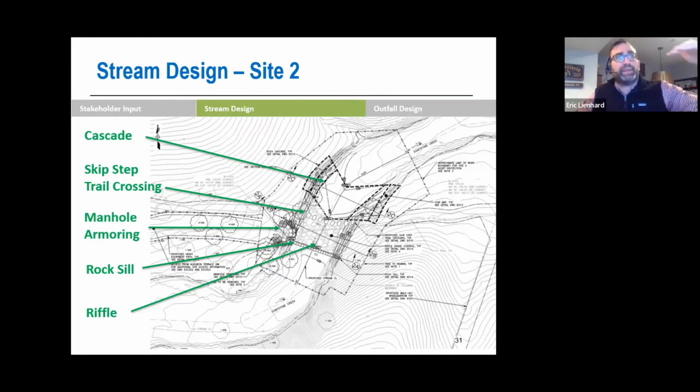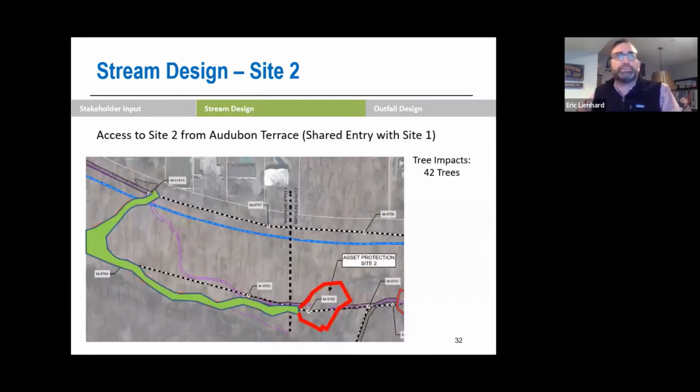So again, it would be rock sill, riffle, and then cascade if you follow the flow of the water. The way that we are getting to Asset Protection Area 2, we're using that same path for F117 and for Site 1. However, instead of making a right once you make it into the park, we're going to make a left. And we're going to go into the park pretty close to the stream at this location, following the existing trail. Pop off the trail.